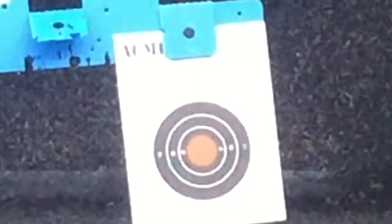I'm going to basically bench rest it. I'm going to put it on the bench, and then we'll see what we get and see if there really is a difference between a higher priced bullet and a cheaper coated bullet. So let's check it out.